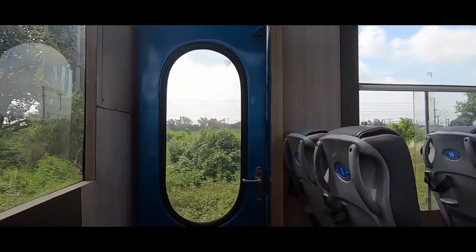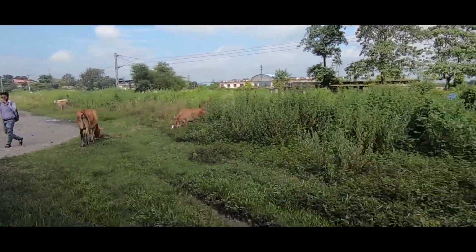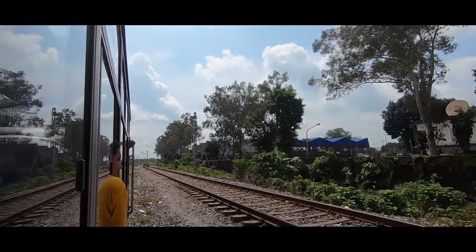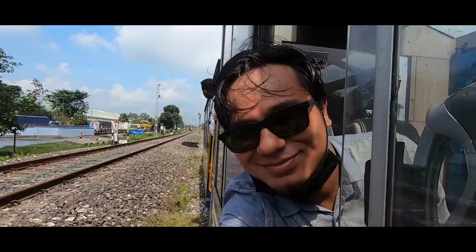So friends, our toy train has left NJP exactly at 10 o'clock. This train covers a distance of 88 kilometers from NJP to Darjeeling in over 8 hours.